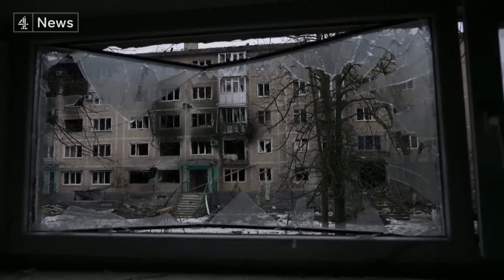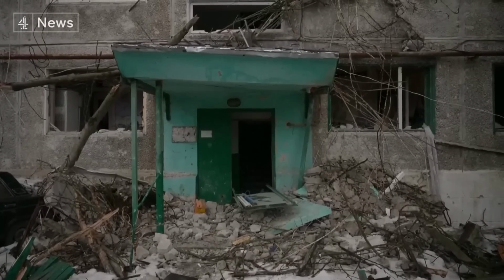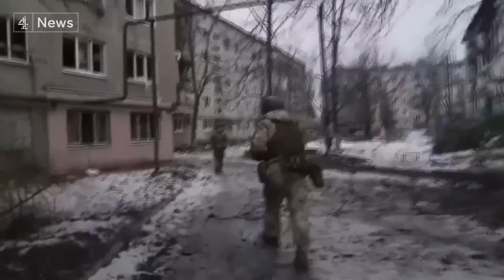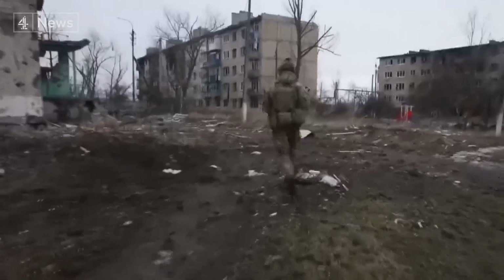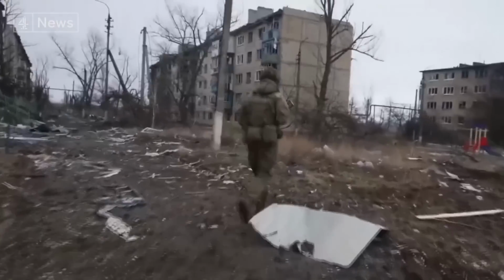Inside the town, evidence of the Russian tactic of total destruction. If they can't capture a place, they render it uninhabitable. Ukrainian soldiers are on patrol. They haven't been able to push the Russians back out of range. Ukraine needs the promised Western weapons if they're to advance, not just defend what they hold.